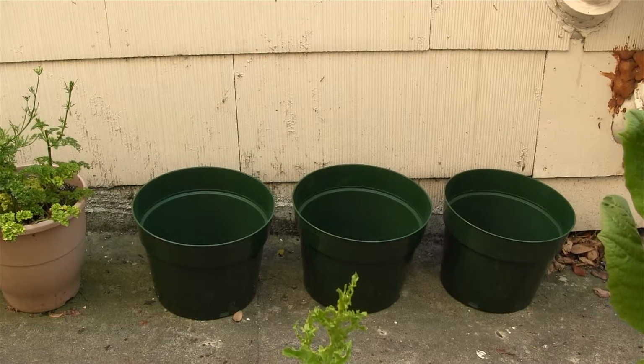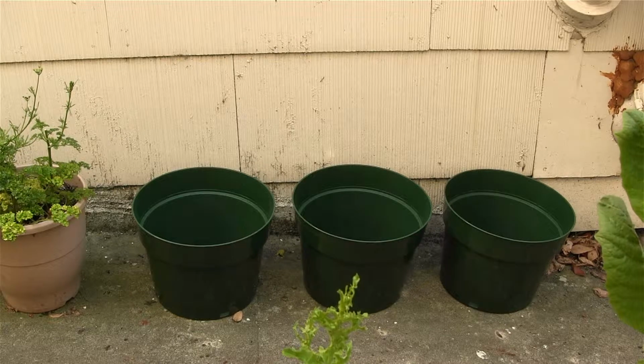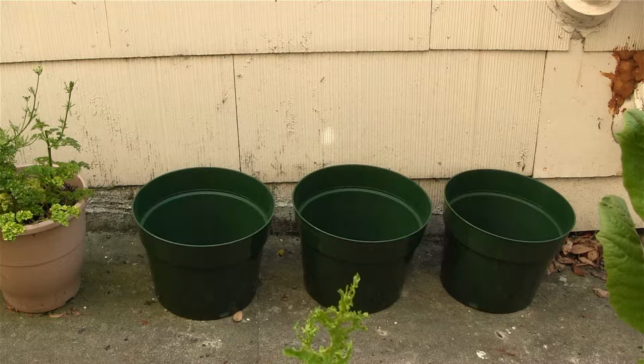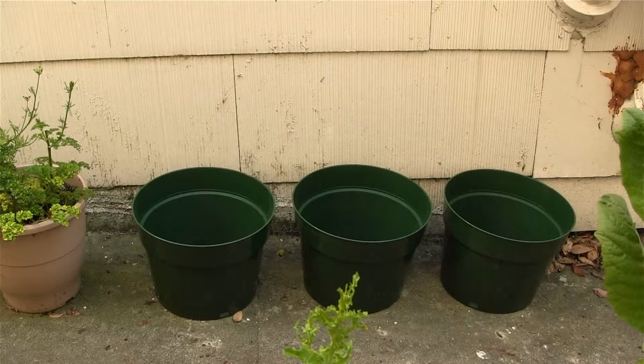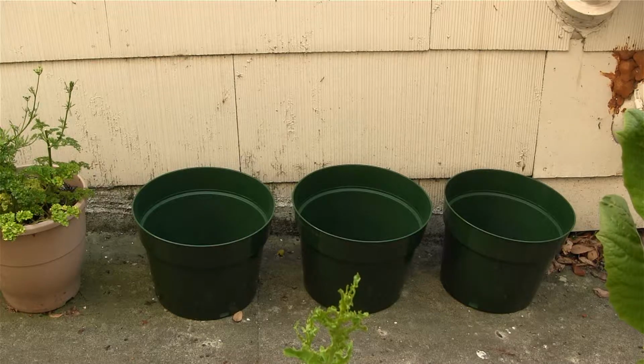Here are 3 10-inch pots that cost about $4 each. These are waiting to go into production. I think I'm going to put carrots in one of them and garlic in another one, and then probably some lettuce in yet another one. So as far as the carrots are concerned, it's not going to be a lot of carrots, but this is going to be a new crop for me, and I think it's important to learn how to grow as many things as you possibly can that really have a lot of food value.